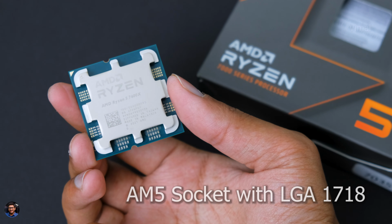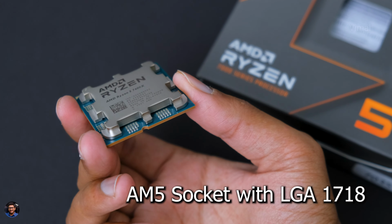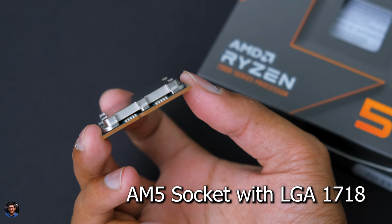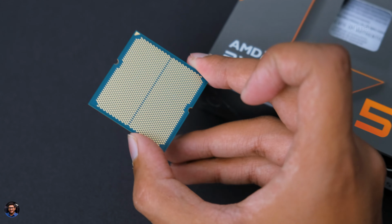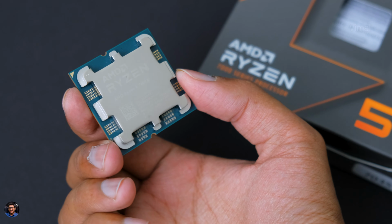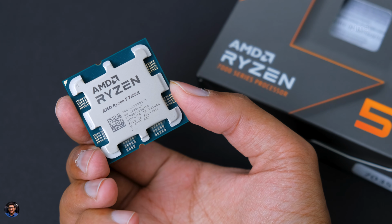So talking about the AM5 socket, guys, the AM5 socket is now finally based on LGA 1718 design. So pins are finally on the motherboard instead of the CPU. So now you only have contacts behind AMD's Ryzen CPU. So this is actually a good thing, much easier while building PCs, at least from my perspective. So these were the major changes to the design and also the architecture.